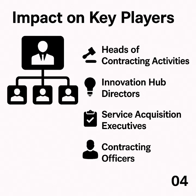And then you've got the service acquisition executives. They're going to have a bigger role too, especially when it comes to justifying those rapid production awards. Because they're the ones who are going to have to make the case for why they need to bypass that traditional competitive process. So they're going to have to be very clear and very persuasive.